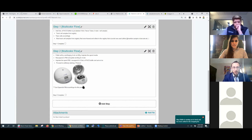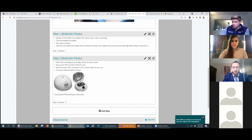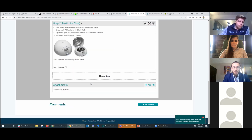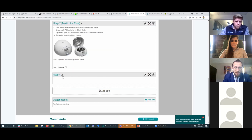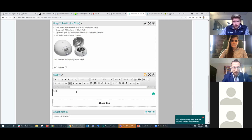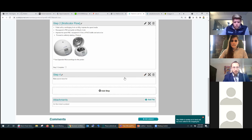So the new hire that's coming in doesn't have to go around asking everyone how things need to be done, which equipment we are using. All of this can be right there in front of them. And if you are adding more steps in here, you can do that. So if I want to say, make sure to have fun, as step 4 over here.